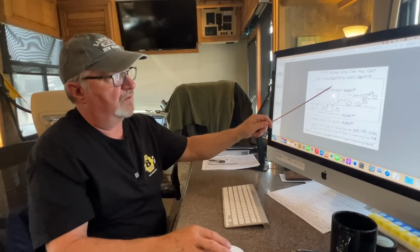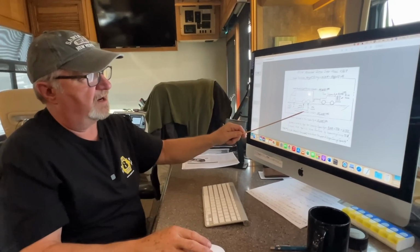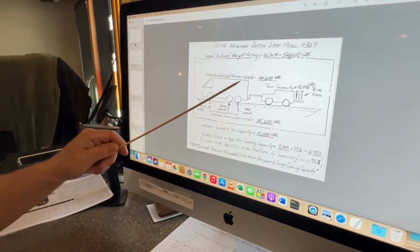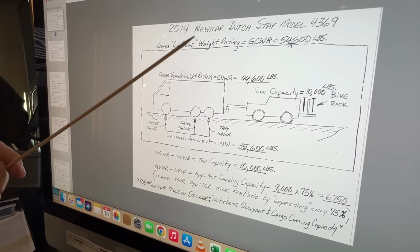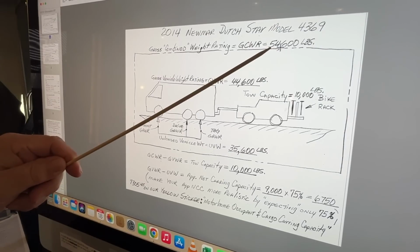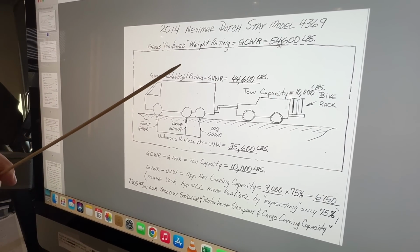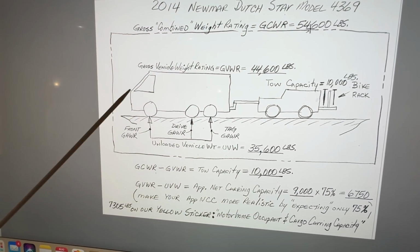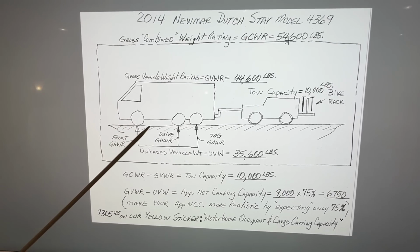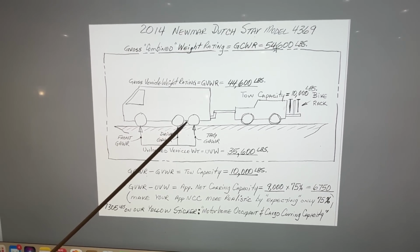The gross vehicle weight rating for your RV is this number. So the whole shooting match can be this number, but the RV can get as heavy as this. And that assumes that you don't violate any of the axle ratings.